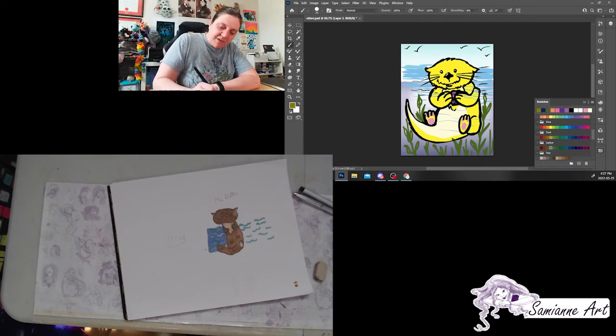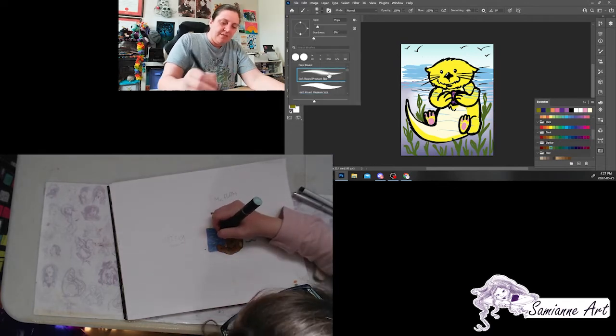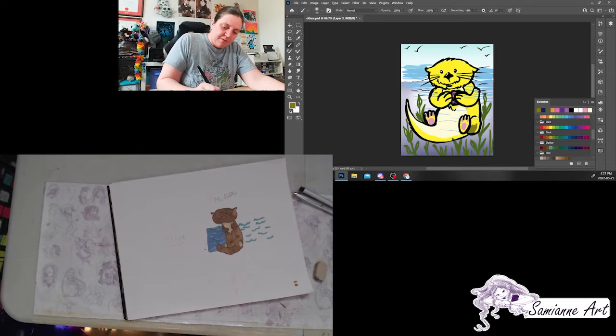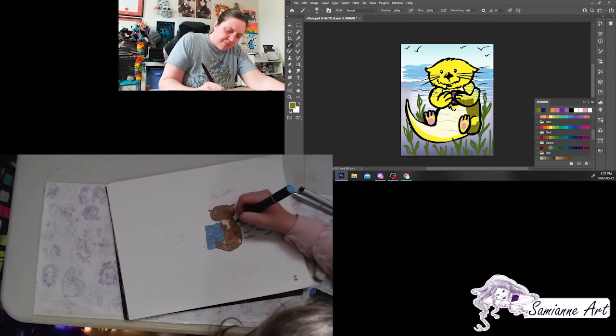Ms. Rainbows is working so hard on her otter. I'm going to keep going. Maybe I otter. Coloring his water. Coloring his water? Almost there then. Super fluffy. Super fluffy otter. That's why his name is Mr. Fluffballs. I don't have a name for my otter.